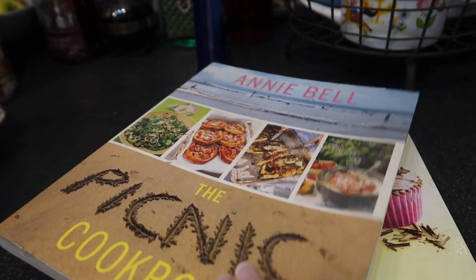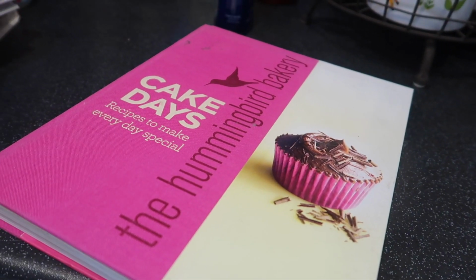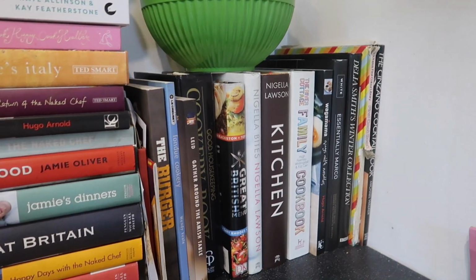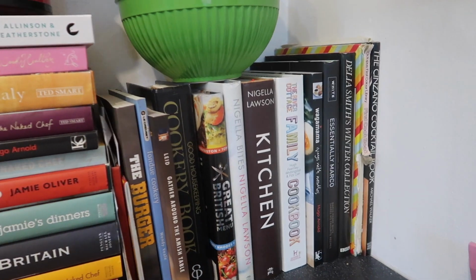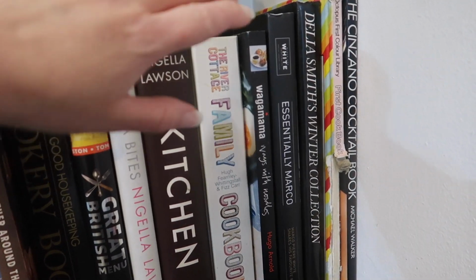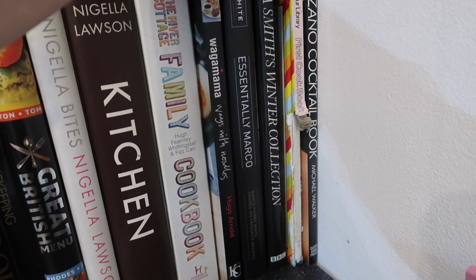I haven't used this one for a long time. Oh, I've got another Hummingbird. Didn't even realise. I'll keep that one. Right, I really want to get rid of some of these. Problem is, there's a lot of them that Aid wants to keep. That's Aid's, that's mine that I use.